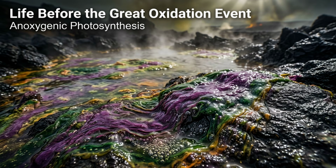Most GSB are non-motile, but the family includes unique exceptions like Chloroherpeton thalassium, a gliding bacterium that can physically navigate the murky depths to find the optimal light and sulfide concentrations.